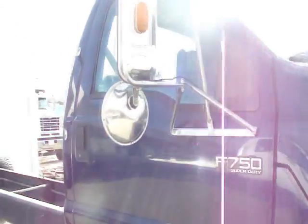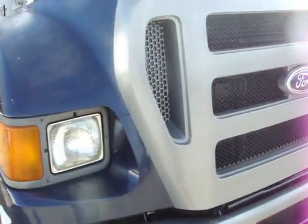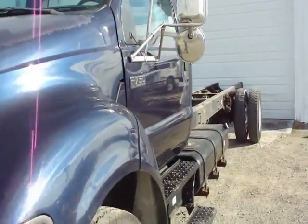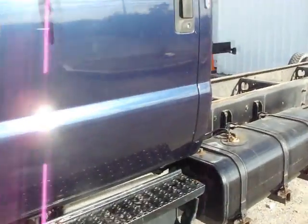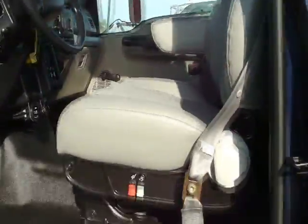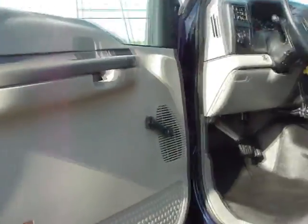It's got stainless mirrors that are lit with lights on them. Painted bumper, painted grill. 312 volt batteries. Interior is really clean, with 35,000 miles, you would expect that.